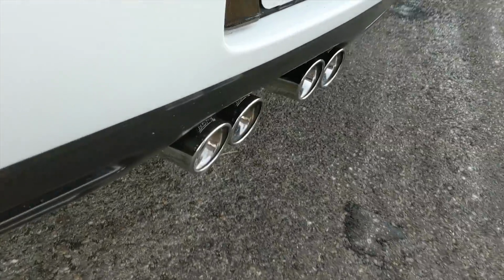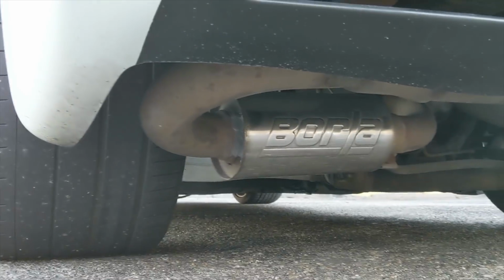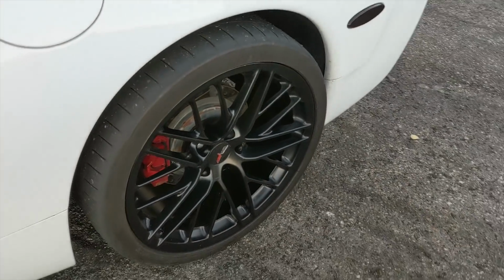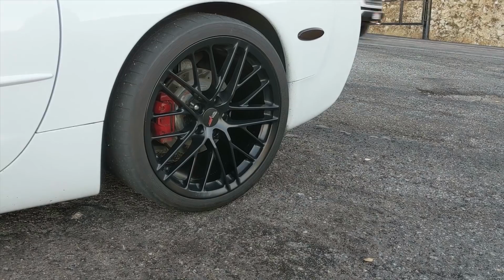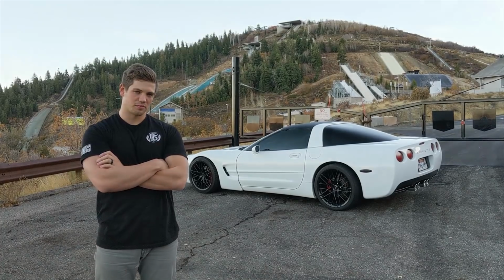But it's got Borla exhaust, ZR1 spec wheels. I don't know if these are OEM, and I don't know if these are replicas, but they are indeed the ZR1 spec. They are the exact size of the ZR1.